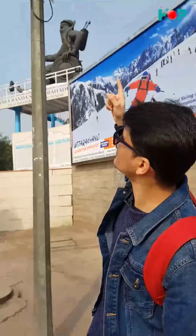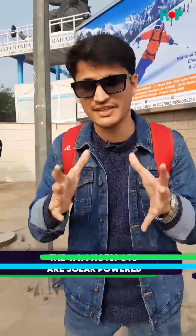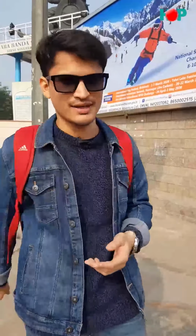If you look up, you can see that there's a flap over there, which is like the solar panel. This thing is being run by solar electricity. The second thing to note over here is that it is also an integral part of the CCTV surveillance system that the AAP is laying down throughout Delhi. Now, we're going to check out what this whole service looks like on your smartphone. Let's check it out.